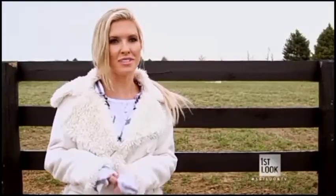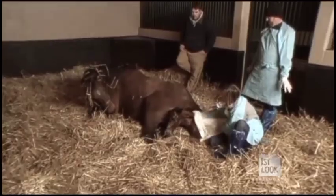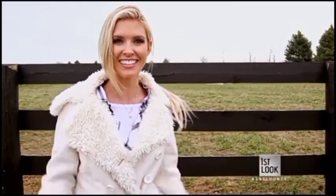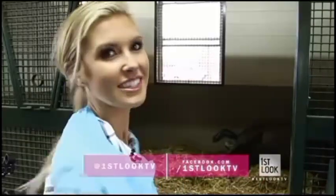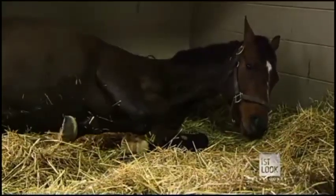Right now, we just got word that Mama Nadine is going into labor. Her water just broke. She was the same horse last year when I was here that had a baby. So this is really exciting. Since I've done this before, I know just what to do to help welcome another foal into the world. This is the second time I've seen this. It's still amazing. It's really incredible watching the miracle of life.